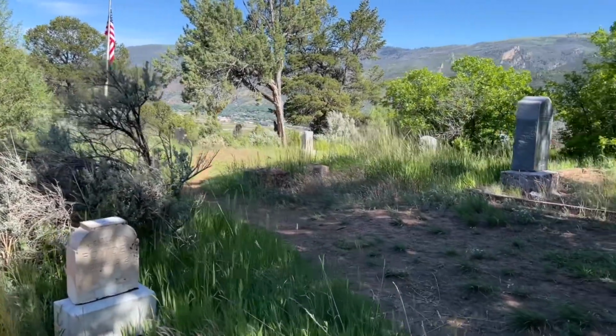A little bit under a half a mile up from the parking area, you can hike up the hill to see Doc Holliday's grave site. This is actually the Pioneer Cemetery, but for those that know history or the movie Tombstone, you can actually see where Doc Holliday was buried.